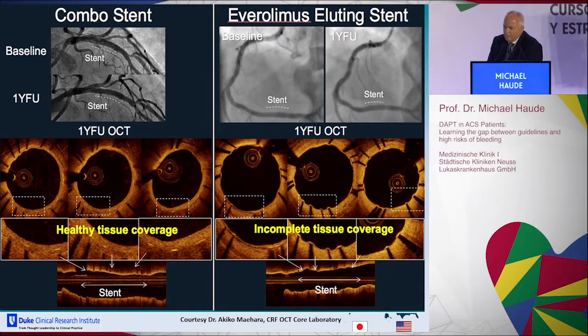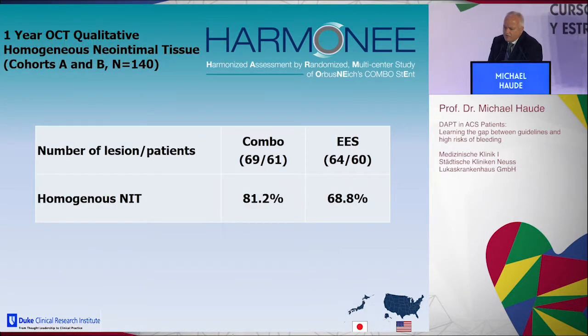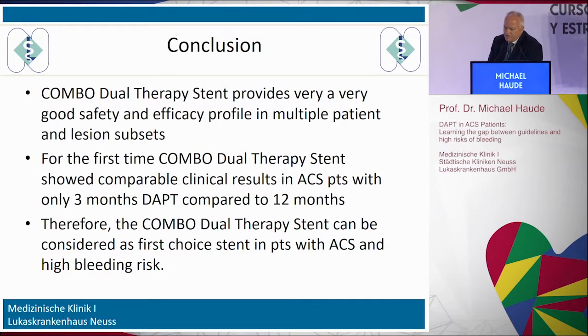And you can bring that into numbers, and that shows you that the cellular strut coverage is significantly better with the combo at the certain time frame at 1 year. And when we look at the more mature scenario, we see that we have a more homogeneous neointimal cellular coverage documented by OCT.